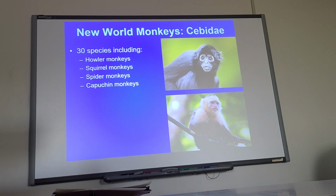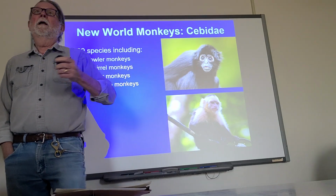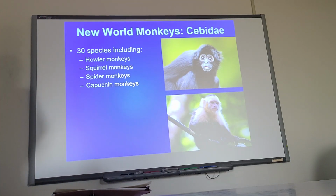And then this is probably the most common. You see this one a lot. This is the capuchin monkey. When people have pet monkeys, it's usually a capuchin. They're pretty easy to train.